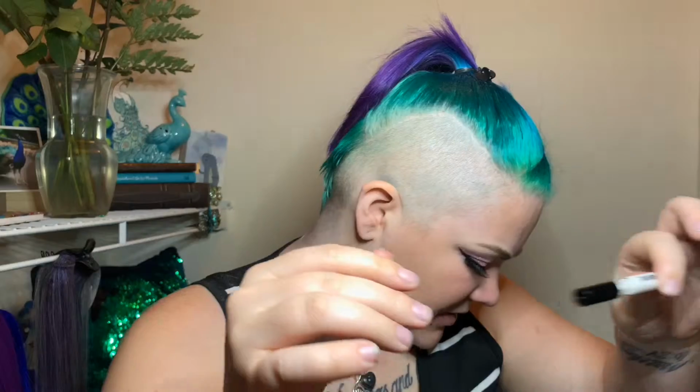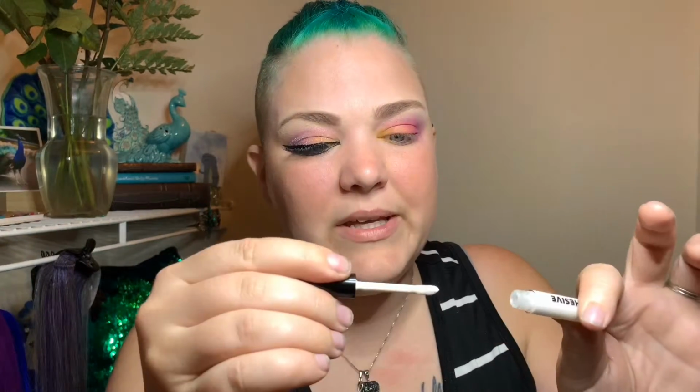Now let's get to the glitter. This is some adhesive that just came with, oh gosh, my kitties, that just came with some Halloween makeup stuff, and I just dabbed it across my makeup and then put some glitter that I got at Walmart. Glitter. Dabbed it on there. So that's what I'm going to do on this side, and hopefully it works out.